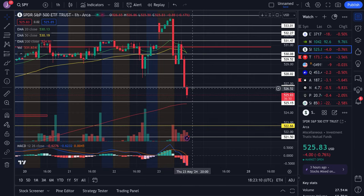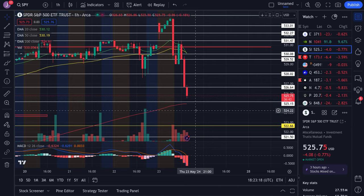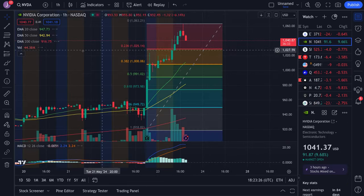We have resistance currently at 526.6, then 528 and 529.5. Overall, the trend is more bearish looking, so it does favor more downside. But just to be safe, watch and see how we end up reacting to the 525 zone. But overall, we are bearish looking, guys. We have been sinking. There's no sign of a rebound just yet.